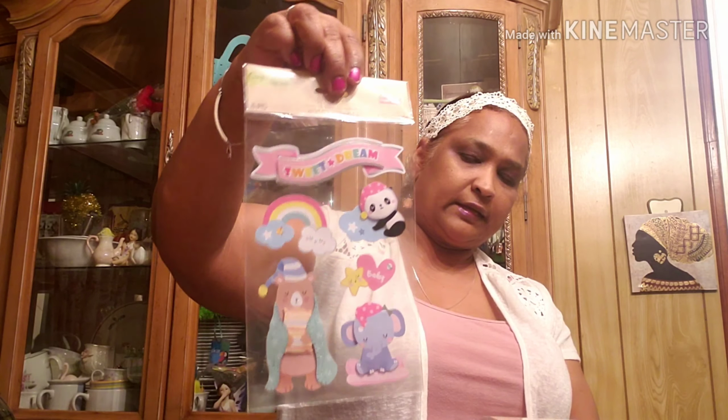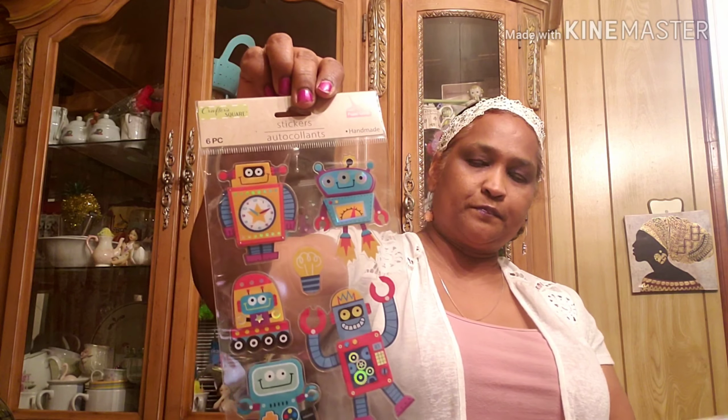The other thing I got is the owls, 6-piece handmade with the owls. And then I got this Sweet Dream, 6 pieces, for Catalina's pocket letter. And I also picked up this butterfly, You Are the Best, with the clock. I love it. They're all handmade. This one is 9 pieces. And this one is for Carter's pocket letter, 6 pieces. And then I got these with the butterflies, 7 pieces, handmade. So these are all that I got today, and this was all in the Crafter's Square aisle.